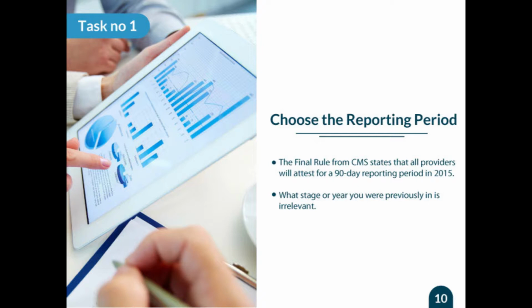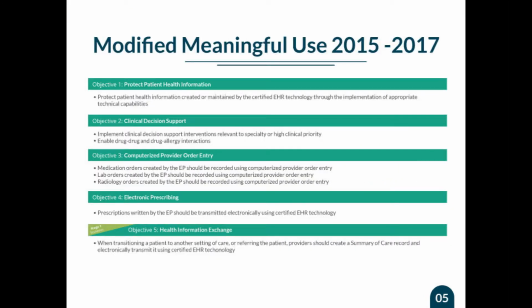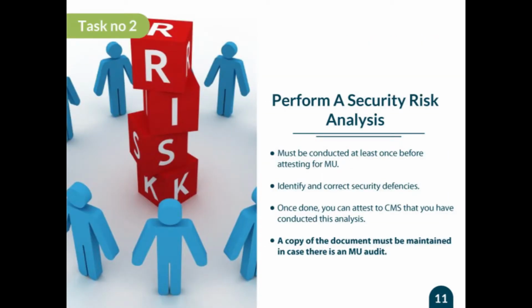The second thing we want to talk about is performing a security risk analysis. Let me explain what this is. We talked a few slides ago about the first objective of the modified meaningful use stage 2, which is protecting your patient health information. The deliverable for that particular measure, and I'm sure everyone who's done meaningful use in the last couple of years would know this, is that you need to perform a security risk analysis of your practice. You go through a checklist that CMS has provided, identify any security deficiencies that you have in your practice, and take corrective measures on them. You just need to make sure you conduct the security analysis before the end of the reporting period.